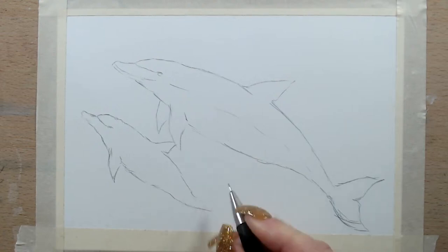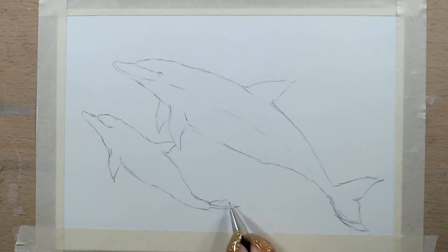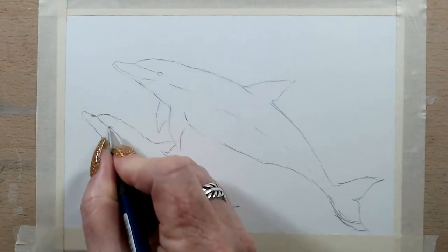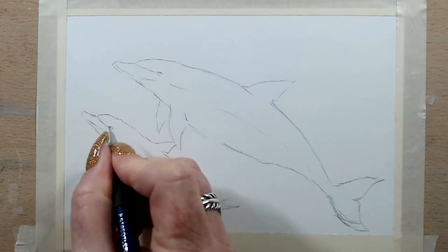So I'm just doing this little bub. And its tail sort of side on. Okie doke. So its tail goes like that. All right, that's pretty good for a beginning sketch.